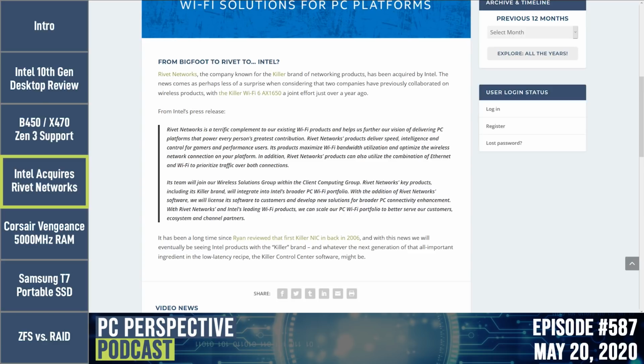The press release goes into that a little bit, but it does sound like they specifically acquired the Killer brand and the software. They bought the whole company, but they have all the IP. So we could very well be seeing a new enhanced Intel gaming network control center with prioritization. And the best Killer products of the last year and a half have been Intel hardware. The AX200 chip was in there.